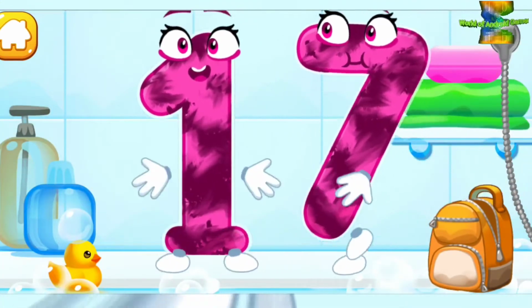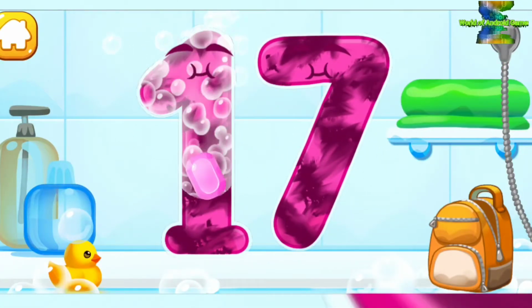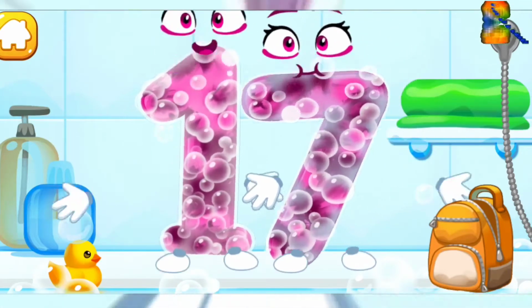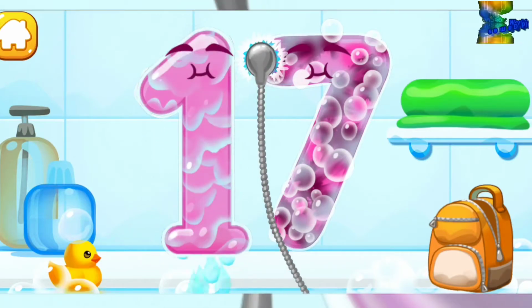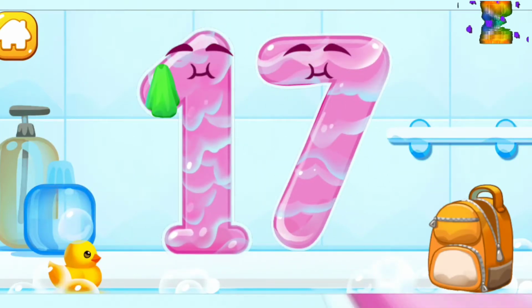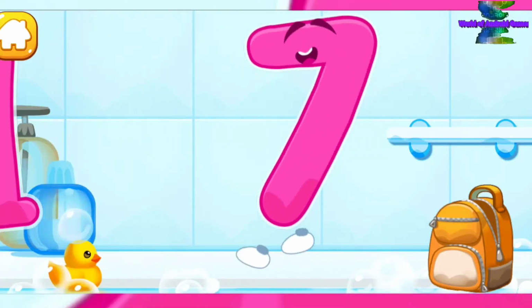Wash the number 17. With soap first. Wash away the soap with water. Wipe the figure with a towel. Ready?